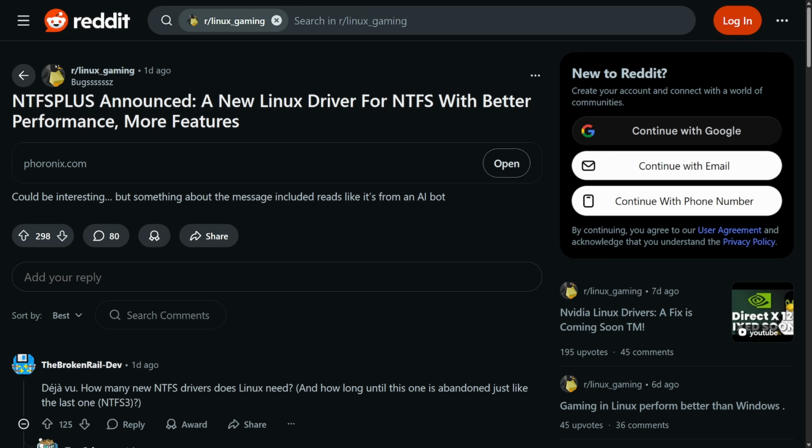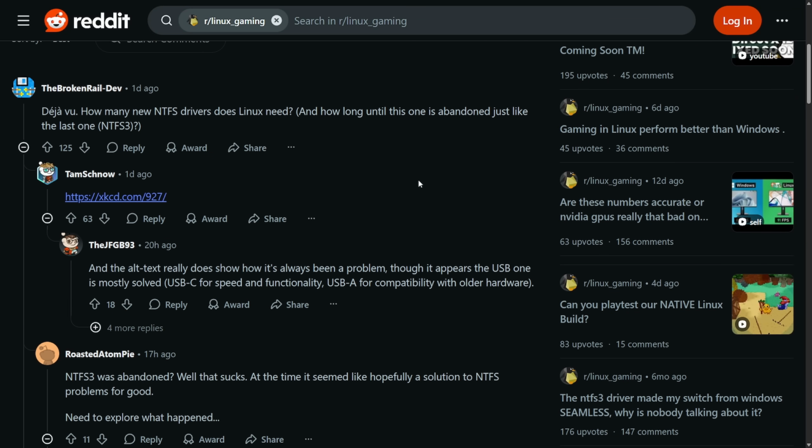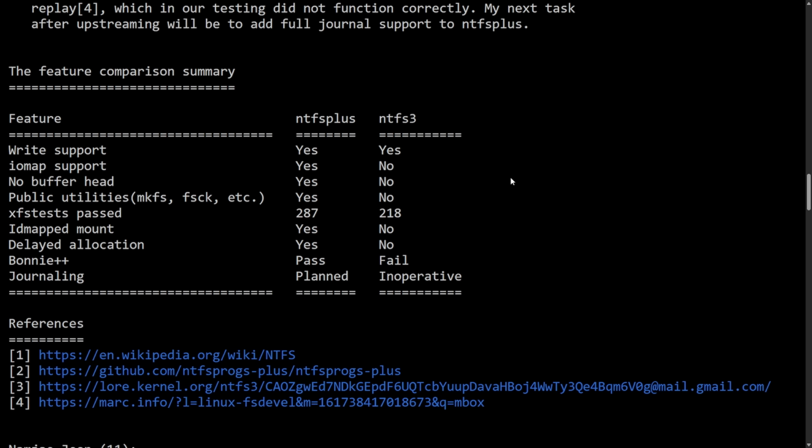And this is not the first time we've seen an NTFS driver, right? We've seen the 3G, the 3, the read-only classic. Those are just a few. So the very first comment is deja vu. How many new NTFS drivers does Linux need, and how long until this one is abandoned, just like the last one, NTFS3? So there's definitely some skepticism and concern behind how far this one will make it, as history has shown that these NTFS drivers tend to get abandoned. We'll see how serious the devs are behind this one. Only time will tell, but let's get back into that full feature comparison summary.